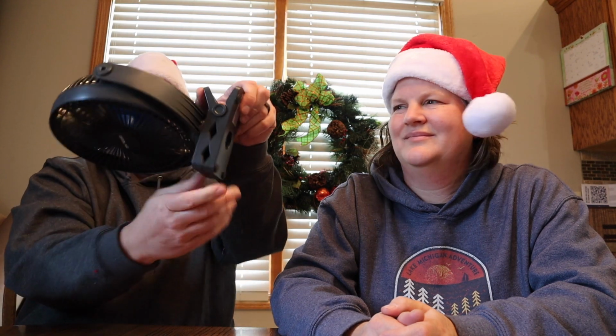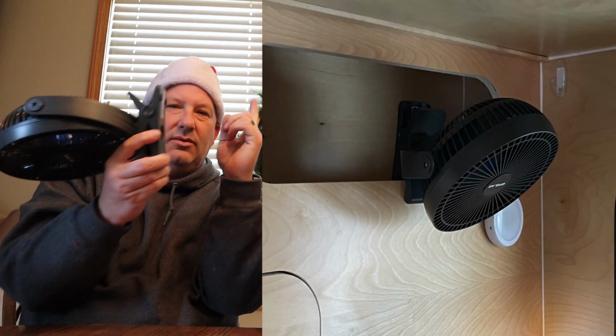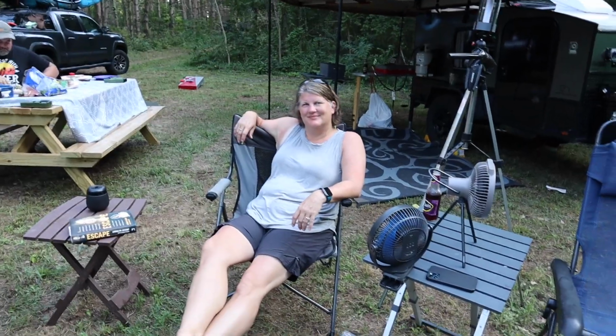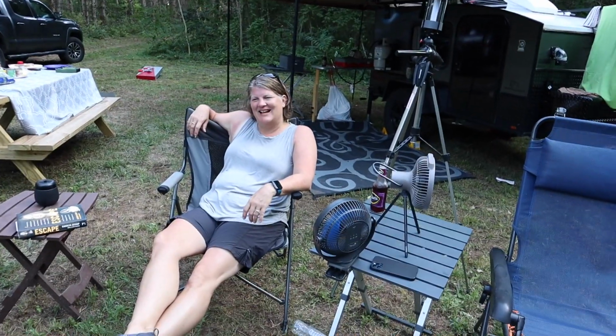It can self-stand like this, which is pretty handy. You can tip it in all directions and spin it all the way around. The biggest thing I like is that above my head in the camper, I can clamp this on to the loops in the top part of the hiker and aim it down in any direction that I want, just to get a little bit of air or a lot of air. So the Opolar battery operated fan, I think this is a must-have. I would give this to anybody for their small trailer.